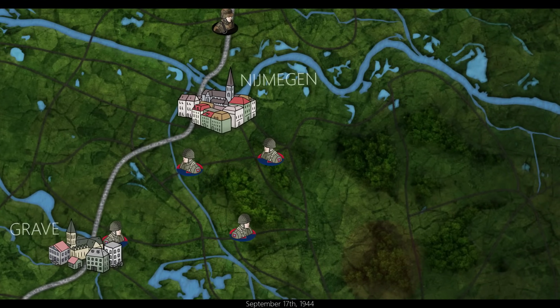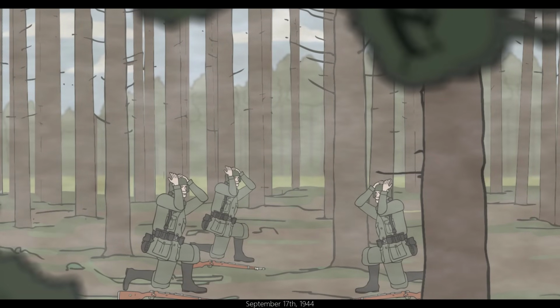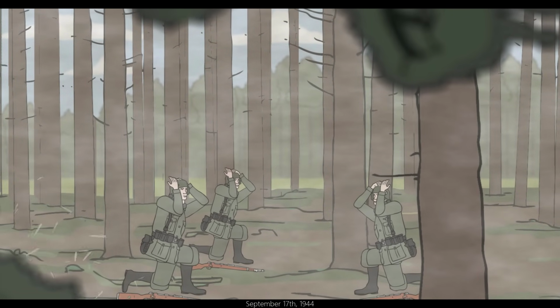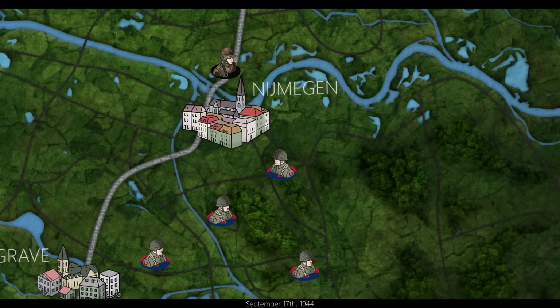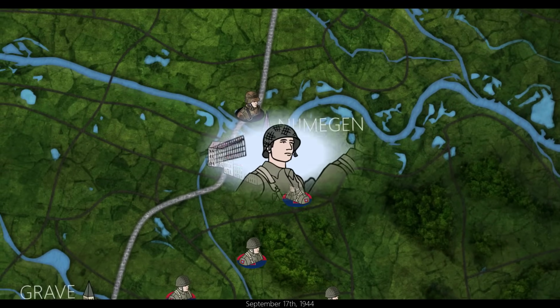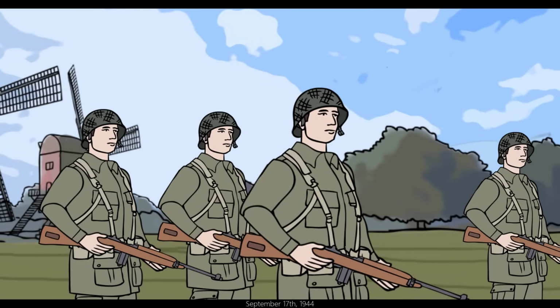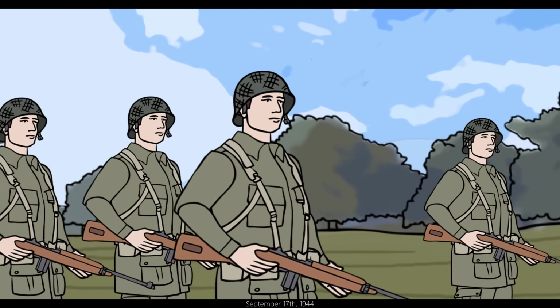From here, they begin shelling the nearby forest of Reichswald, from which they expect a German counterattack, though they aren't certain. Later that same day, a small detachment of 400 men is sent to capture the 2nd bridge over the Waal River, just north of Nijmegen. Unfortunately for the Americans, the 10th SS Panzer Division, made up of approximately 3,000 men, rushes in to stop them from reaching their objective.